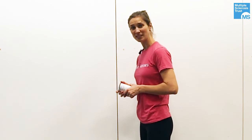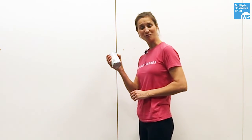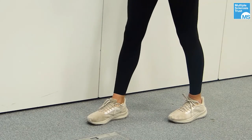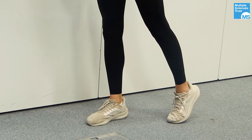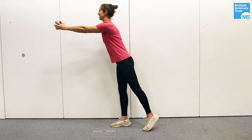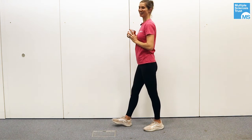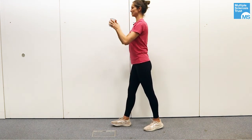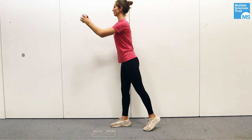So to make this movement a little bit harder, you could use a real tin or a bottle of water or a hand weight to add a little bit of resistance to the movement. So again, one foot forwards, this time having to balance a little bit harder because that heavy can is wanting to make your hands drop down and you're having to resist that. So we could do a few on each leg there.